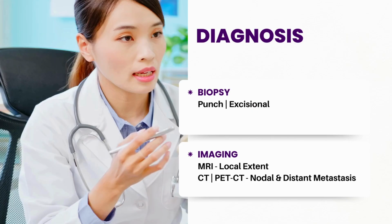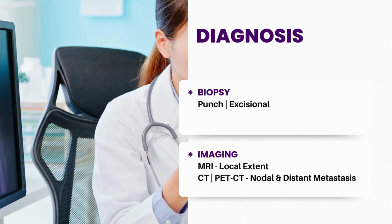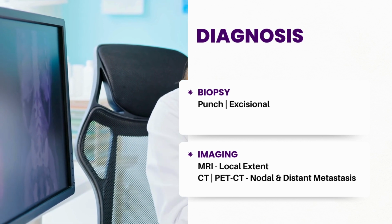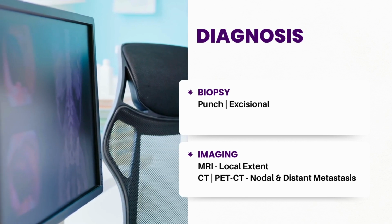The diagnosis is made by biopsy. It can be either a punch biopsy or an excisional biopsy. To find out the local extent, MRI is done, and to find out nodal or distant metastasis, a CT or PET scan is helpful. To understand the FIGO staging, you need to focus for a minute.